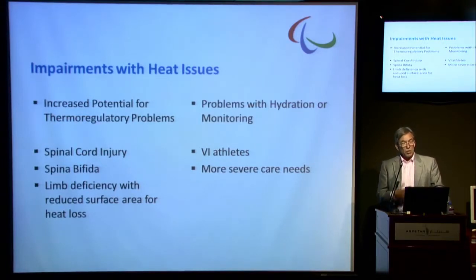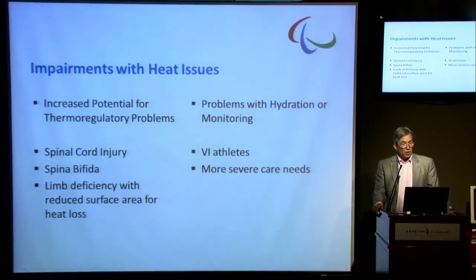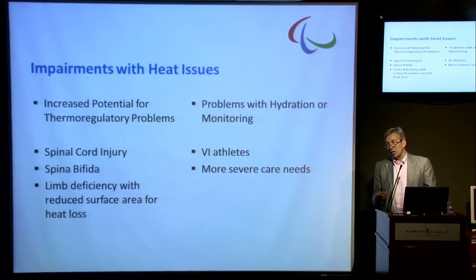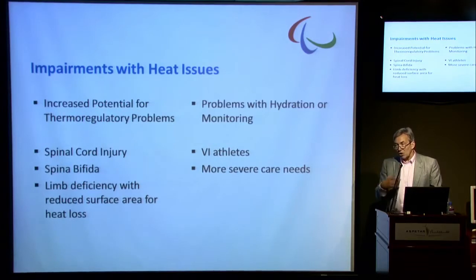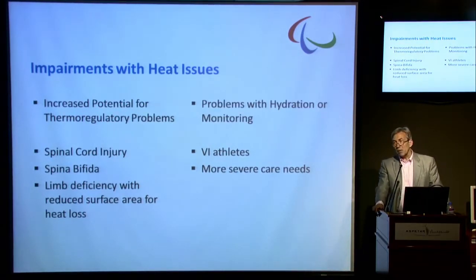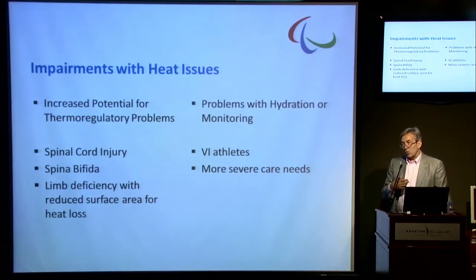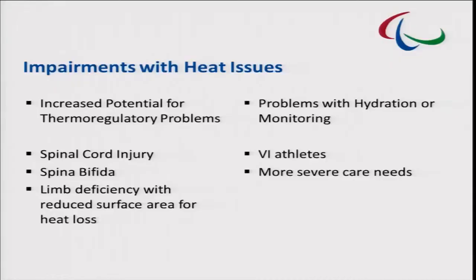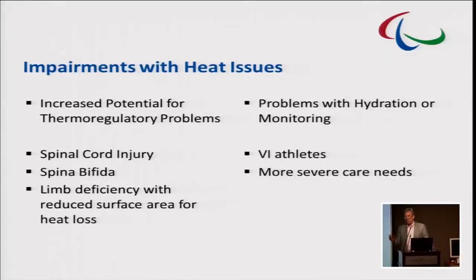So we've got these issues related to people with spinal cord injury, but also people with multiple limb deficiency have reduced surface area for heat loss. So in a hot environment, that can be challenging to lose heat sufficiently. And also there can be problems with monitoring your hydration status or just accessing fluid. So with a visual impairment, we used to teach our athletes about monitoring hydration to look at urine colour. And if you can't see what colour your urine is, you need quite a good friend to be able to say, could you just have a look at my pee and tell me whether it's dark or not?